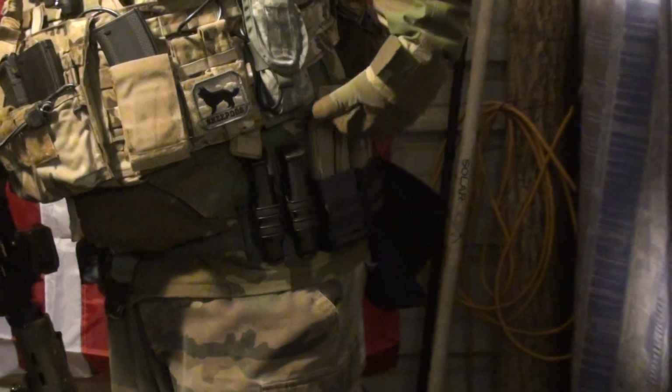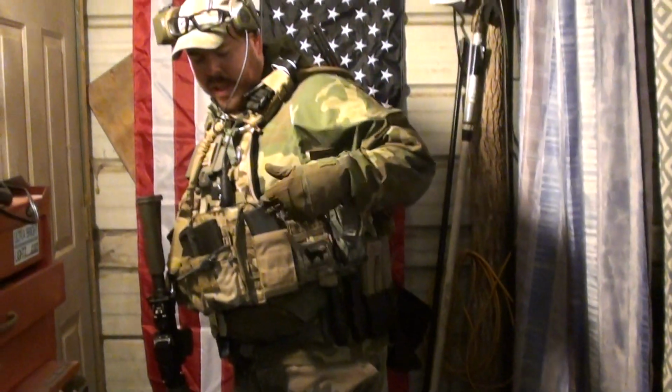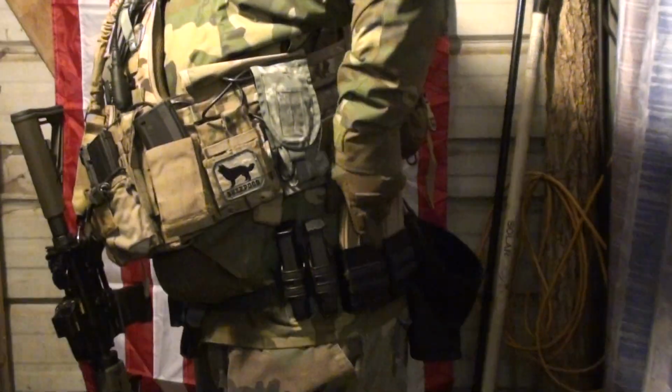Right now it's got my .22 set up because I was doing some training earlier today. But normally it has regular 5.56, .223 mags. You can kind of see the .22 mags. Again, the advantage of having a .22 conversion kit for your AR is you can train. You don't have to use as much ammo or spend as much money.